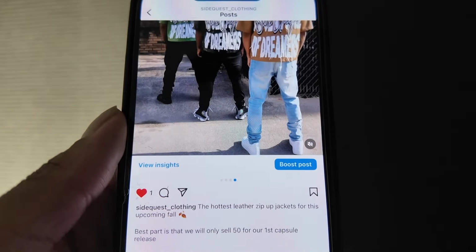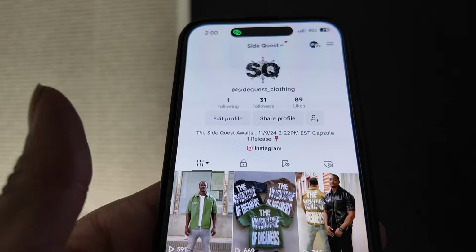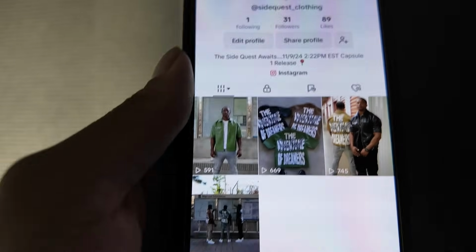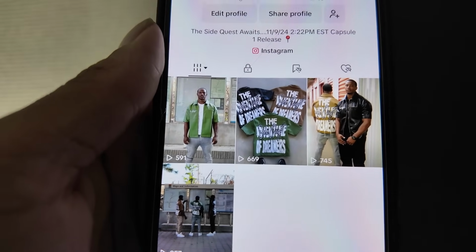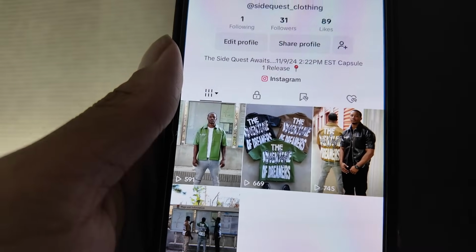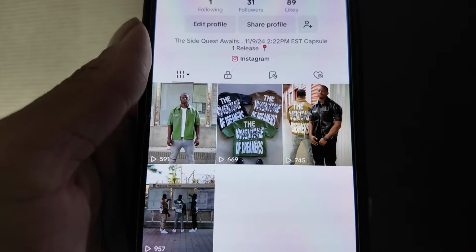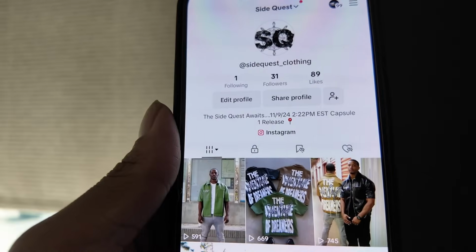So now that this is done, we're going to do the same thing on TikTok. I'm going to show you guys a TikTok right now, and then we'll move on to day 6 of posting. Right now we're at 31 followers. We gained a few. These have been doing kind of okay, but any number is better than 0. Nonetheless, we're going to make another post on here and then we'll make a second post later today. But that's just an update. We're on day 5 and let's keep it going.